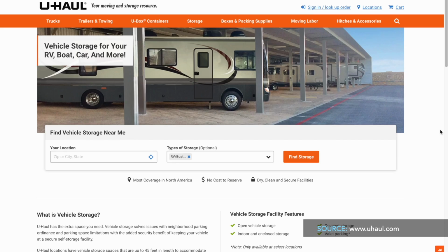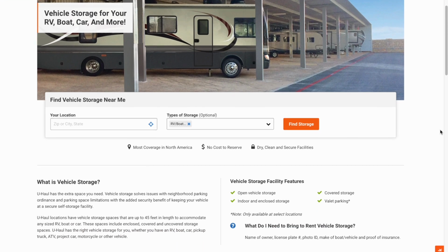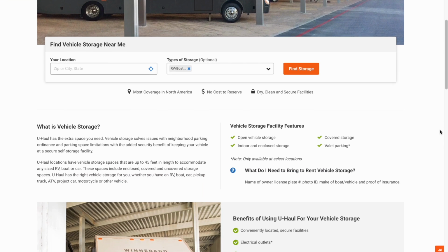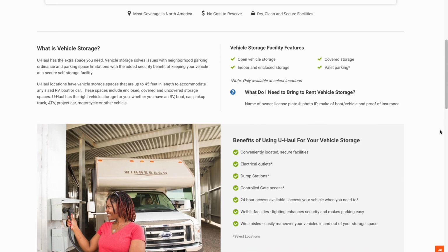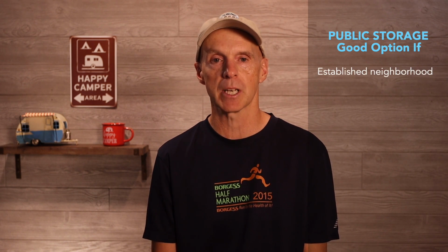A third storage option is to use a public storage location. While costly in most cases, public storage allows people like me who don't have the space on property to store our RVs. Maybe you can't store your RV at your residence, or maybe you just don't want a trailer next to your beautiful home all the time, and likely your neighbors don't. So this is a good option if you live in an established neighborhood, apartment, or restricted community.